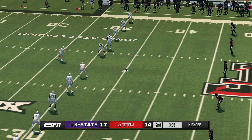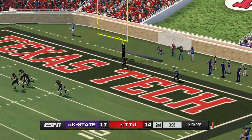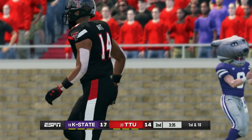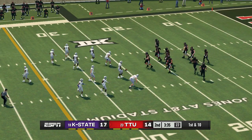Kicker looks like he's ready to kick this one off. Sends it sailing downfield. And it goes into the end zone, down for a touchback. In a game that's this close, you can't afford to waste possessions.